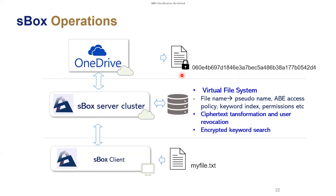What is maintained in the public cloud is essentially ciphertext. Even the ciphertext will not appear with the real file name. The file name is replaced with a pseudonym, so we have this file name to pseudonym mapping. Whatever is uploaded in the public cloud appears totally random. This is how we achieve good security and efficiency.